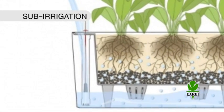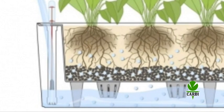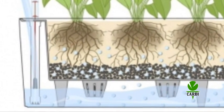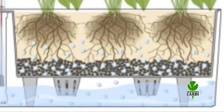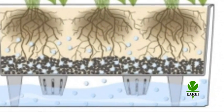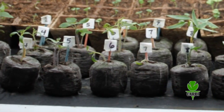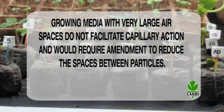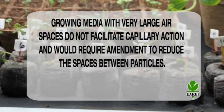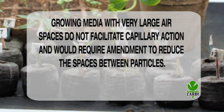In this method, plants are irrigated from below, through capillary uptake or flooding. Dry or partially dry substrate will draw water upwards when the lower portion of the substrate is in contact with the water. This is referred to as capillary uptake. The success of the capillary uptake depends on the number of capillary spaces within the media. Growing media with very large air spaces do not facilitate capillary action and would require amendment to reduce the spaces between particles.